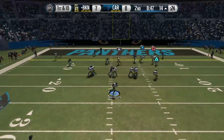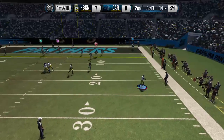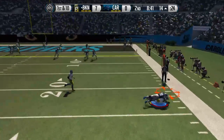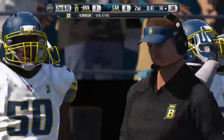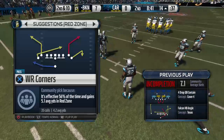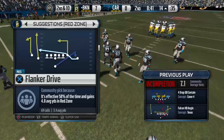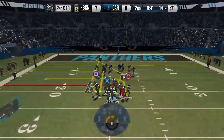Wide receivers, Kai rolls out. Kai looking, just going to throw that away. Here's the throw, and it's all out coverage by the Carolina Panthers. Good coverage at that. Second down following that incompletion.